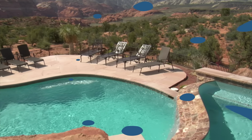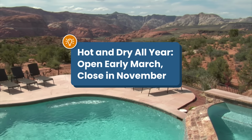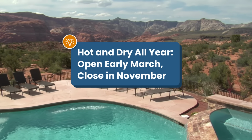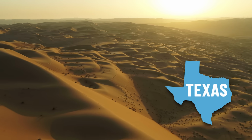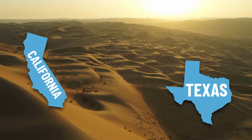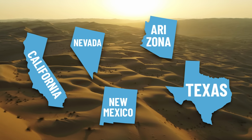If you live somewhere hot and dry all year, open your pool in early March and close it in November. This is desert climates in the US, like West Texas, southern and arid parts of California, and the southern parts of Arizona, New Mexico, and Nevada. You're not getting extreme winter temperatures, but temperatures do come down in the winter, especially at night.